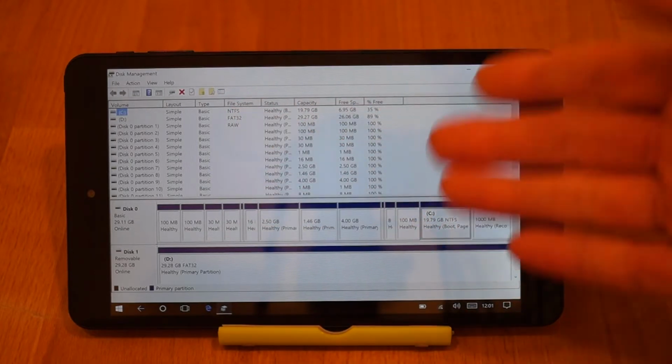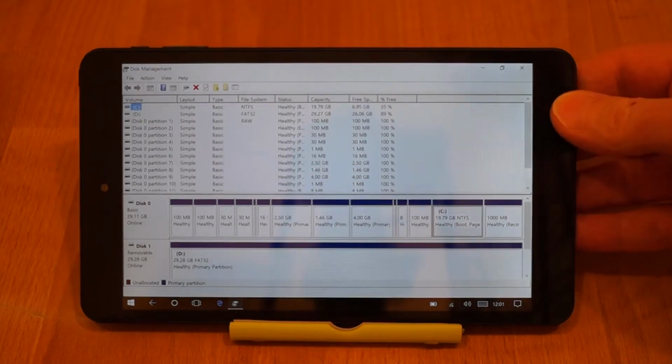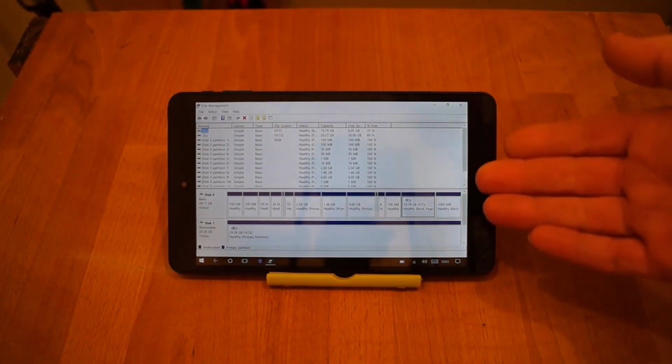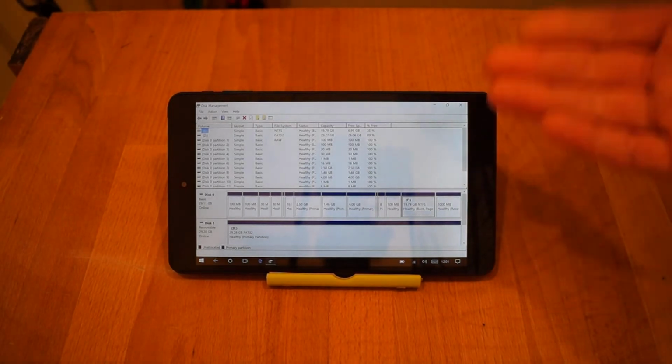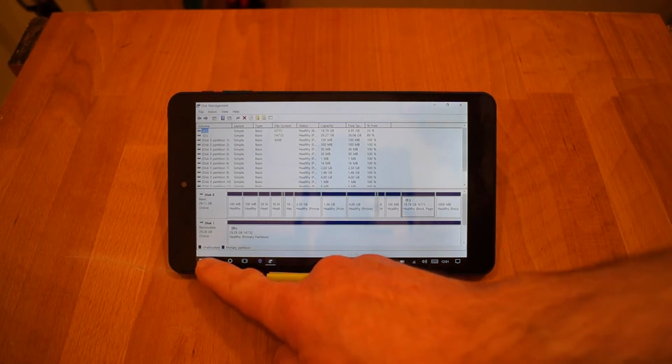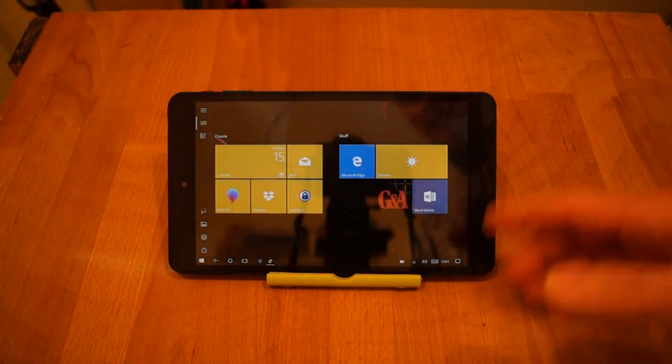But if you're just an average user and you want Android as well as Windows, it's a nice little tablet actually. It runs quite quickly.